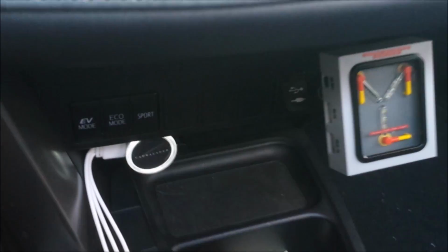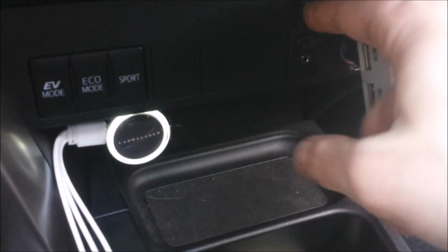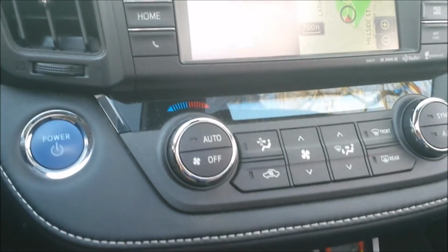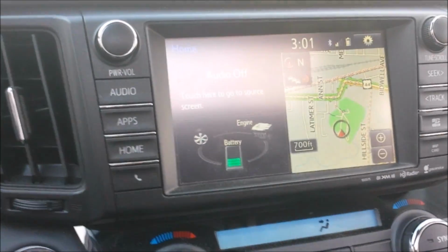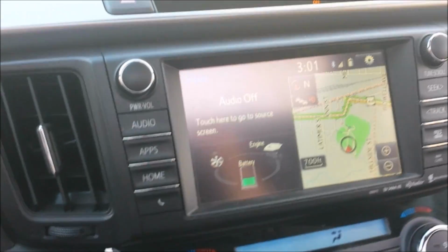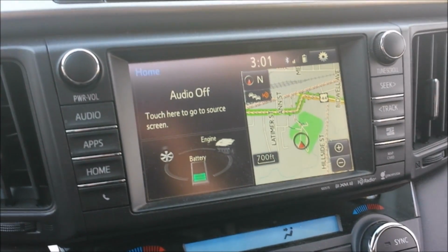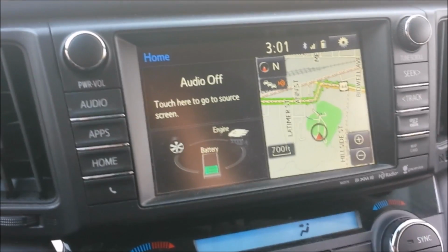Anyways, one thing I could say about this thing, I think it's a 32 gig. I have 4,000 or 5,000 songs on that. I've had that in 2 of my last cars, and it's always worked really well. Unfortunately, let me see if I can get some of this glare off. I don't know if the sunroof is causing that, or, yeah. It's a little better.